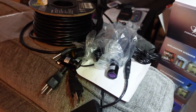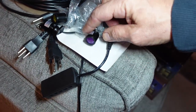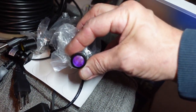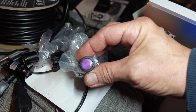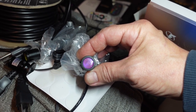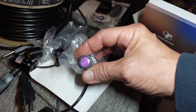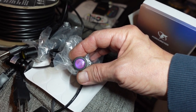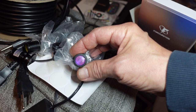I also found something fun with these little white LEDs. I got some colored gels and I punched out these half-inch circles and they just about fit perfectly in there. They're a little bit big, but I think that's probably a 12 millimeter and it's 12 and a half. So, you know, half a millimeter too big.